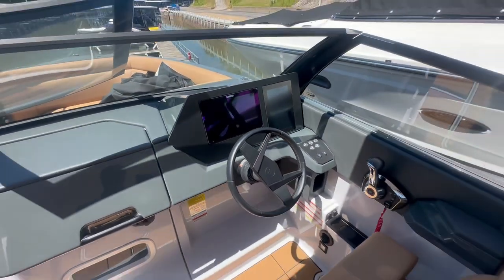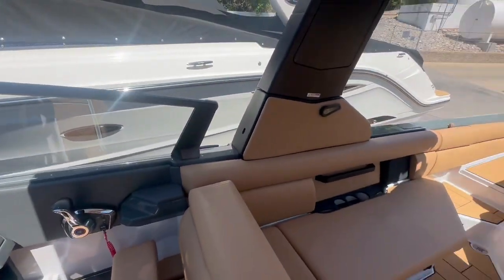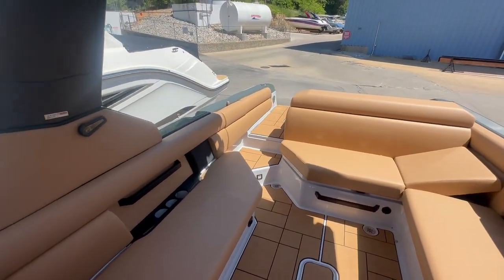This boat has an 8.2 liter Mag from Mercury paired with the Simrad screen. It uses the SurfStar 2 system for its surfing.